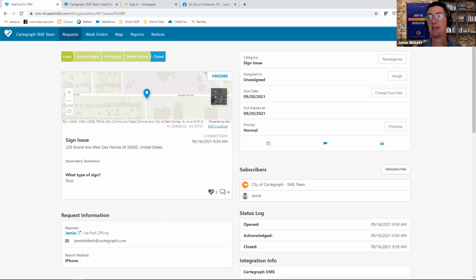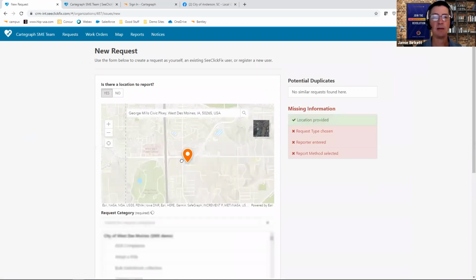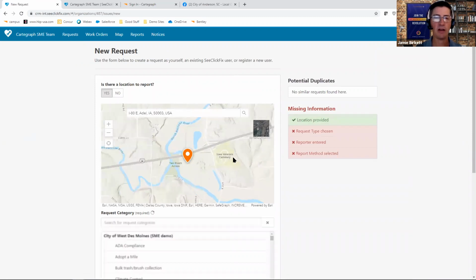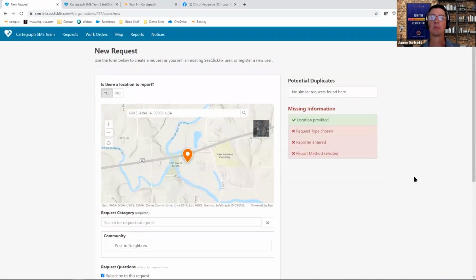Yes. In this case, real quick, let's just show this. As a new call taker, I am going to select something way, way over here, out of our jurisdiction. And if you see, I can't even enter anything. So in this case, that call taker could say, I'm sorry, that's out of our jurisdiction. This is where SeeClickFix goes above and beyond what Cartograph's request management can do.